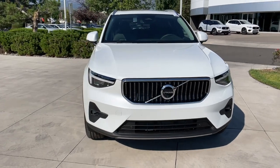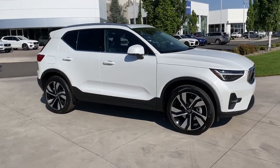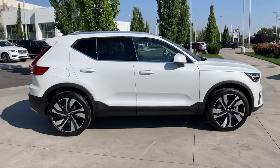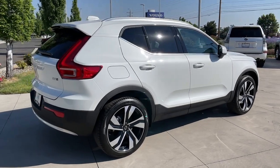You'll have love at first sight with the 2025 Volvo XC40. Take a tour of this tech-savvy Volvo XC40, the spirited subcompact crossover that prioritizes safety, comfort, and versatility, and wraps it in distinctively tasteful Scandinavian style.